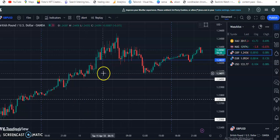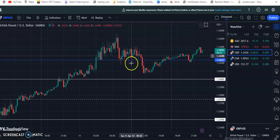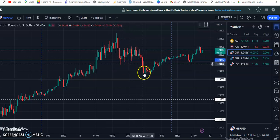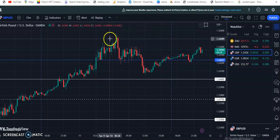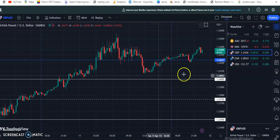Although this was a pump, break of structure, retest, continuation. This is not a very good setup, although it's a pump. So, guys, the more you continue looking at the markets, the more you will see these patterns.